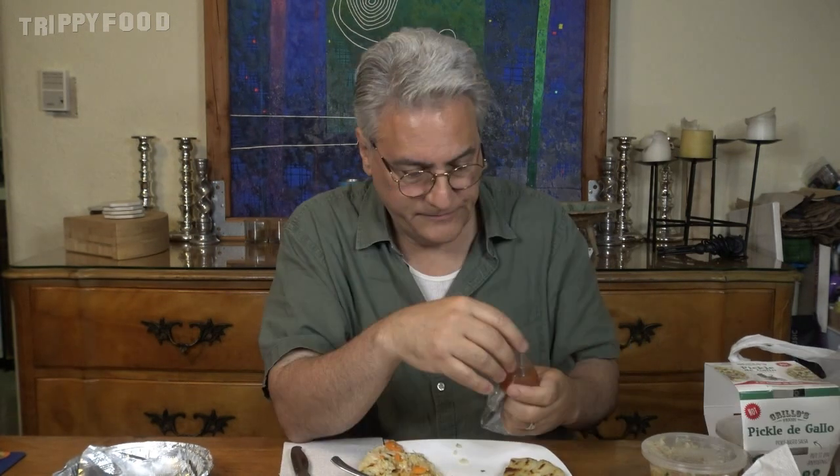So if you find near you a Salvadoran restaurant, it doesn't matter if a restaurant, it could be one of those carts just set up on the street where they're making pupusas from fresh, do yourself a favor and try one. They're really, really good.